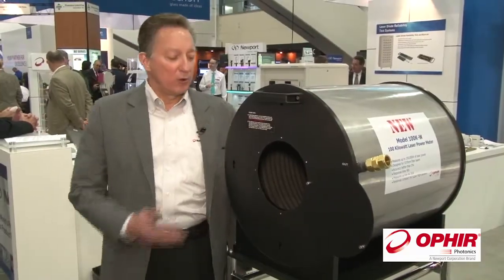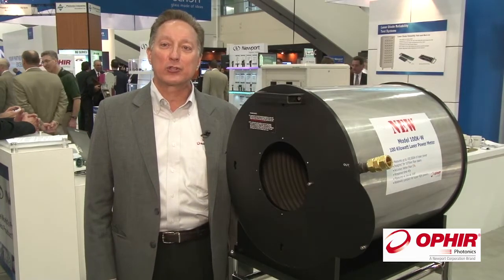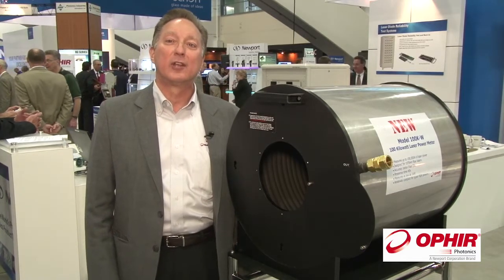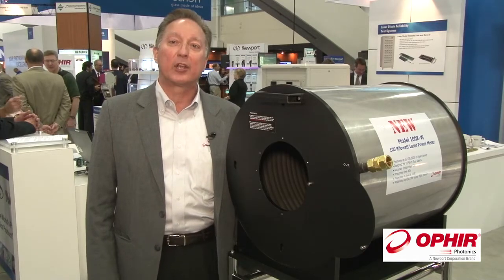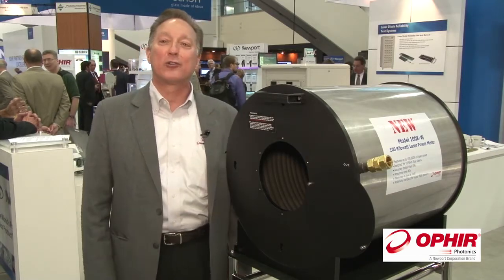Here at the show, we're introducing a 100 kilowatt power meter. That's the largest power meter ever produced commercially. A few years ago, I actually saw one produced by NIST, the American Institute of Standards, for a military application. And it was about twice this size and weighed 350 pounds. This one's only about 130 pounds.